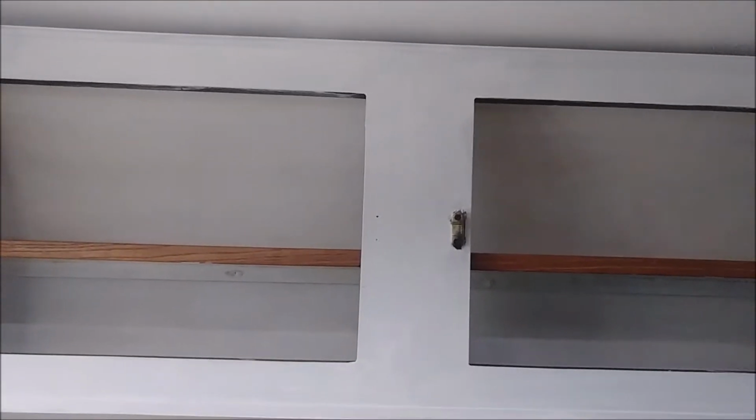Yeah, it's not perfect, but it's a cabinet, so it's sealed in. That's all I care about on the interior part of the cabinets. Finally, I got it all taped off. That was a pain. Wow.